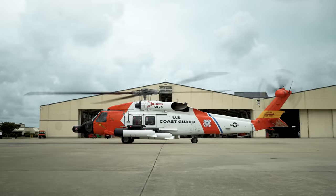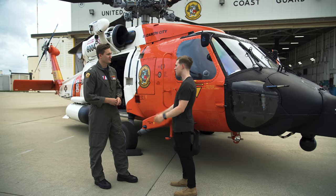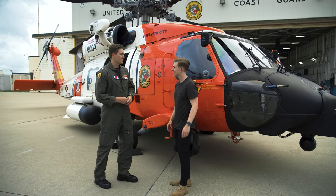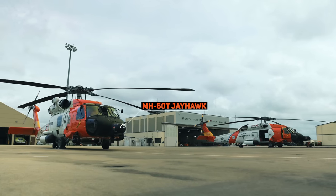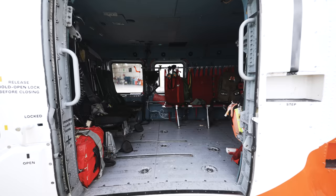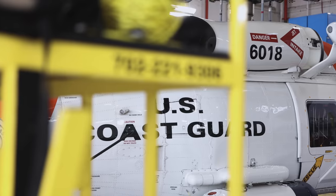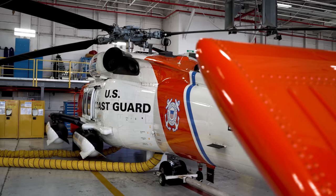So this is quite the beast of a helicopter, and to my understanding, it's both the largest and most equipped helicopter the Coast Guard flies? That's correct. This is the Sikorsky MH-60. The version you're looking at today is the T model, which has a full glass cockpit display. It's the most capable helicopter we have in regards to on-scene endurance and cargo carrying capacity. It's configured specifically for search and rescue missions, law enforcement, and aids to navigation for our mariners out there.